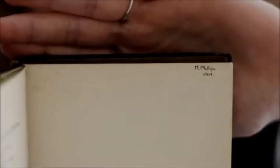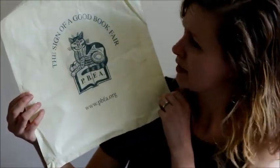What's really cool is the date in the corner is signed by someone in 1914, the year World War I started, by an M. Phillips. Anyway, it was just this old book printed in 1913 by Chatto and Windus. I got it at this secondhand book fair. This was the sign of a good book by the PBFA. I'm not quite sure too much about it. I read a little bit into it, and it looks like they're involved in a lot of British secondhand book sales. There were a lot of really old, expensive, antique books there, and it was really neat to go through and touch all the covers and feel them. So yeah, there was that.